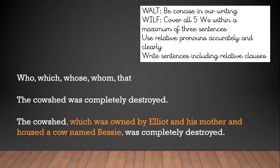So what I'd like you to do today is have a go using relative clauses and fronted adverbials and any other skills that you're aware of. I'd like you to have a go at writing a concise introduction to your news story. Remember, the news story is about Elliot's cowshed having been destroyed by a meteor or an asteroid. You've done lots of work on that already last week, so you should already be fairly clear on what the story is. You've also looked at newspapers.